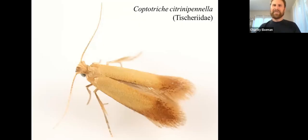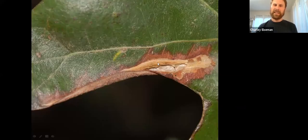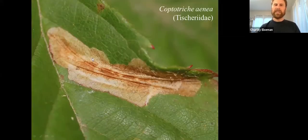All right. Tischeriidae are kind of plain looking moths, but they have a little pompadour hairstyle that's kind of distinctive. A lot of Coptotriche species make mines that are clean because they have all the frass pushed out. And many of them are wrinkled, sort of like Phyllonorycter mines, but tend to be on the upper surface. And there's some that are formed along the edges of oak leaves, and as they curl over, the leaf ends up concealing a lot of the mine. And there's one that makes a similar mine on blackberry leaves.